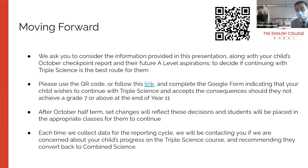Once we get all of that back, what we'll be doing is reevaluating the sets as they currently stand, because say we have students across the 6 sets, and students from each one will want to continue with triple, we would have to consolidate them into one class, and then we'd have to shuffle other people around to make sure that the numbers fit.